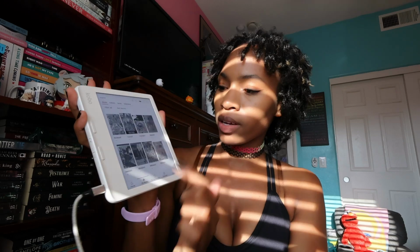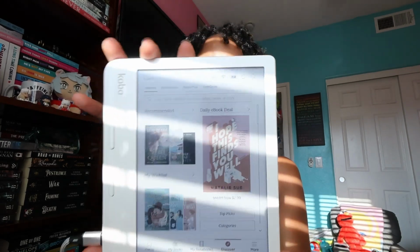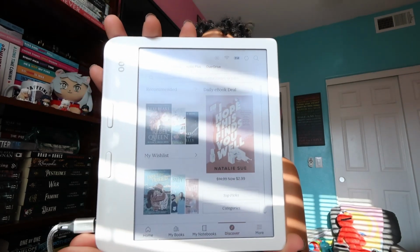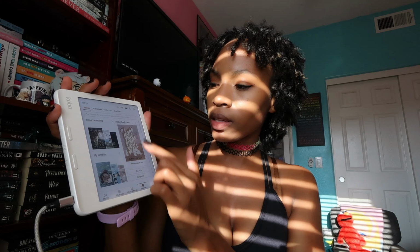And I can click on my books and I can see whatever I have on there. And then also from the home page, it says find your next great read. I clicked on it. Hold on. My Kobo had to restart, so it's connecting back to my internet. Oh, it's already connected. This is what the shopping page looks like on my Kobo. And you have top picks. It'll show you whatever daily deal it is.